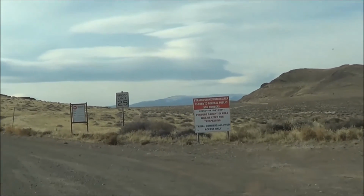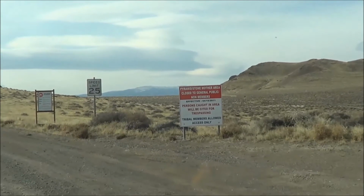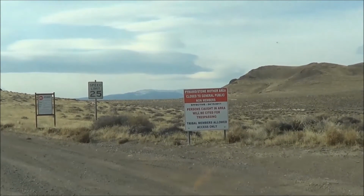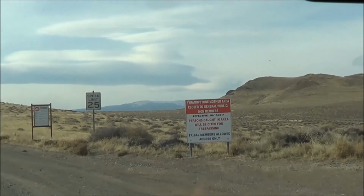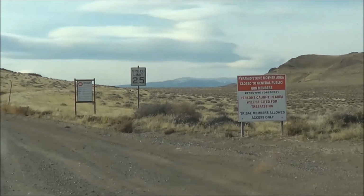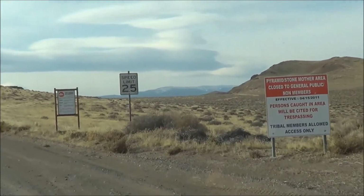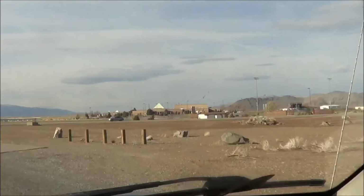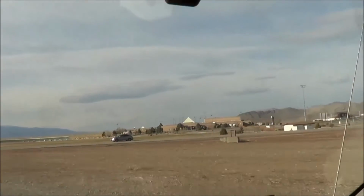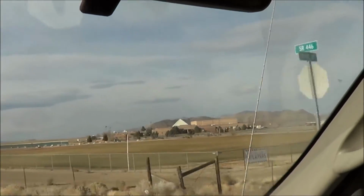Pyramid, Stone Mother area closed to general public, non-members. Persons caught in area will be cited for trespassing. Tribal members allowed access only. Well, don't that suck? I guess we're not getting in this side. Pyramid Lake High School even has a pyramid. Huh. That's kind of funny.